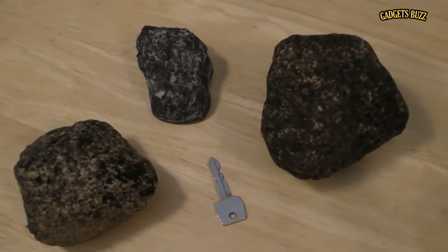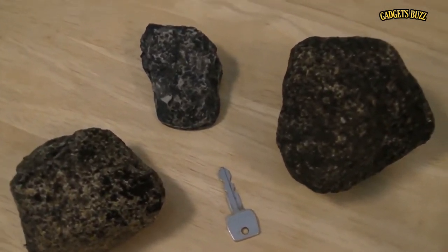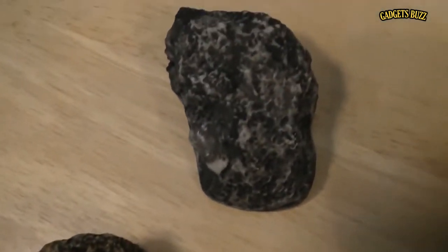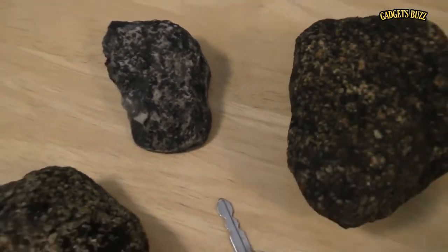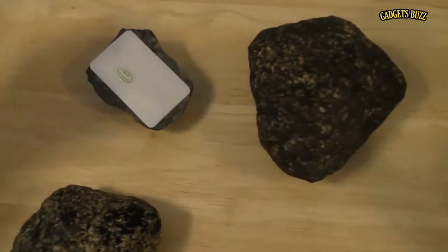Alright, out of these rocks, one is fake. One is the Trademark Tools Heideki. Which one is it? If you guessed the middle one, you'd be right. That is the fake rock.